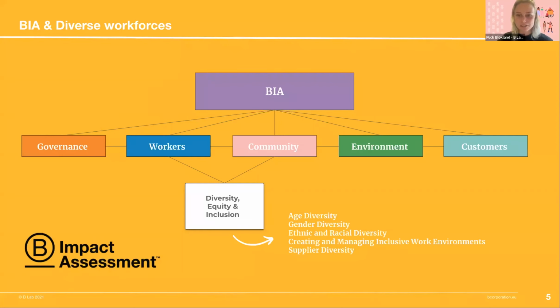As B-Lab believes that justice, equity, diversity, and inclusion is essential when building an inclusive economic system for all, we also recognize the importance of these topics within the business. So this is also reflected in this assessment tool. Within the BIA, there's a specific section on diversity, equity, and inclusion, as you see here on the slide. These questions center around age, gender, ethnic, and racial diversity in the workforce, as well as in the supply chain. It also includes questions around creating and managing inclusive work environments.